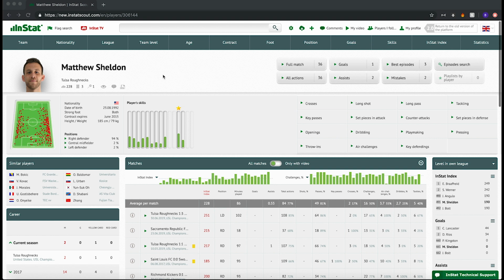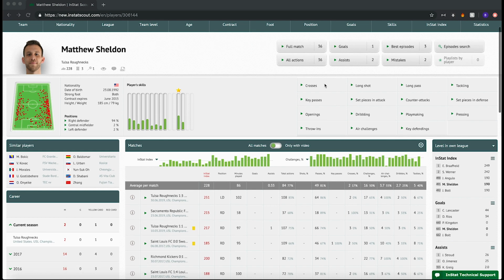And then lastly, you can just go to my profile on Instat to see everything. It's so cool because every one of these buttons with the little green arrow on the side, you can click on and see videos of my previous games. This goes so far back. You can look at videos of my key passes and my set pieces. Here are my player skills. Like I said, the top one for me is dribbling. This is my crosses, and you can click on these and see examples in the game where I've made these things. And this is all done by Instat.